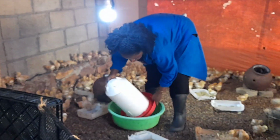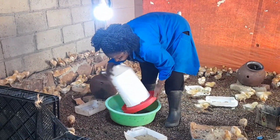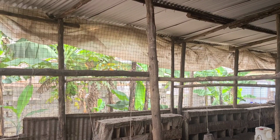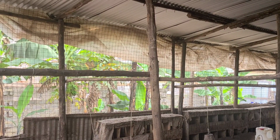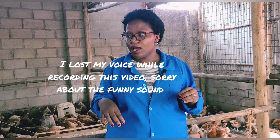And remember, our chicken houses are always open in order for free circulation of air. So when it is a rainy season, sometimes this rain tends to enter into our chicken houses. So make sure that you surround it with tarpaulin, and when it rains, you're able to blow the tarpaulin down such that no rain enters into your chicken house.